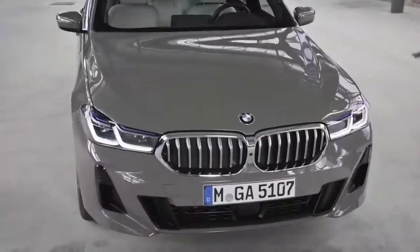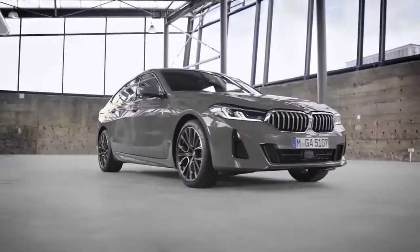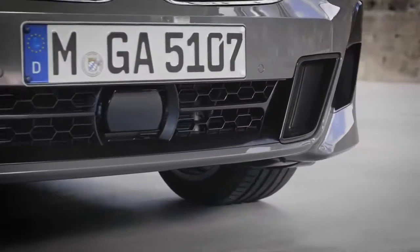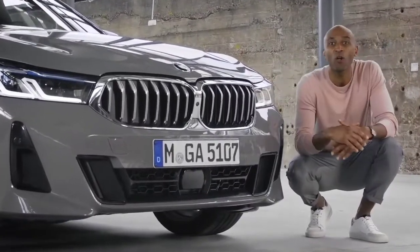Now, with a more edgy and distinctive kidney grille, the new Gran Turismo has a striking look that widens outwards and towards the road. And if you opt for the BMW Individual high-gloss Shadow Line with extended contents, then you can get the kidney grille and bars in all black also.